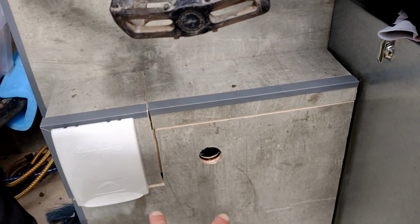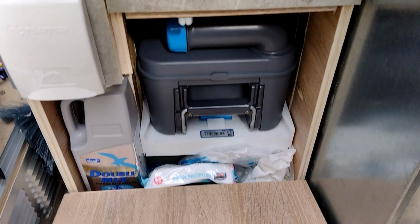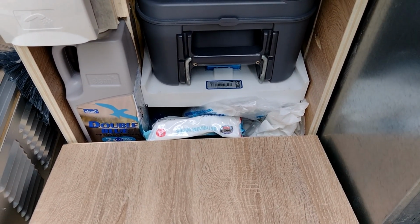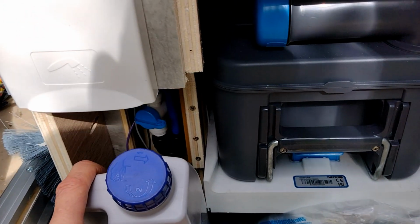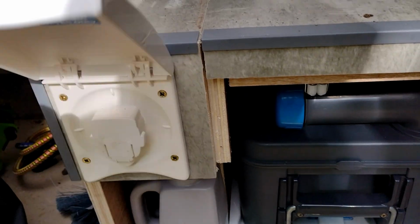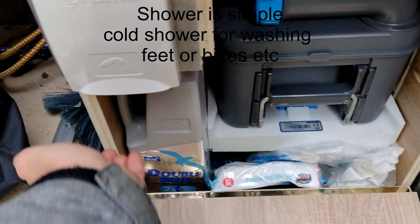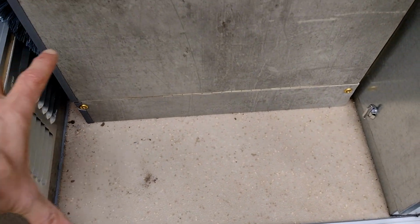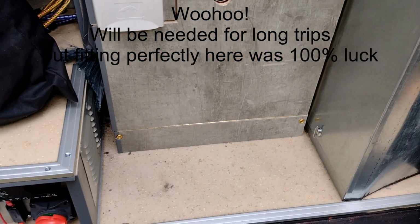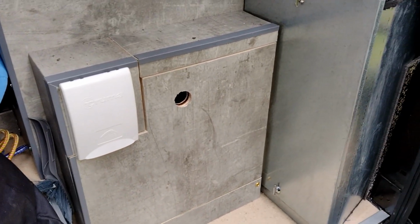The toilet cassette exits in here, so as you can now see, we've boxed this in. Inside here we have the toilet cassette entry, kitchen roll, disinfectant wipes and chemical. We've also got a stopcock in there for an external shower, so you can plug an external shower in there and wash our feet with sand off the beach, whatever we might need to do. Incidentally, another toilet cassette will sit here, so we can carry a spare for long trips. Most things in here are designed, but that one was completely luck.